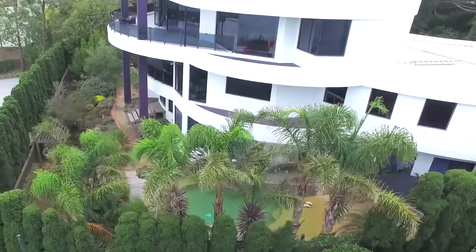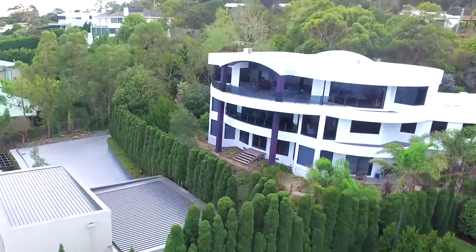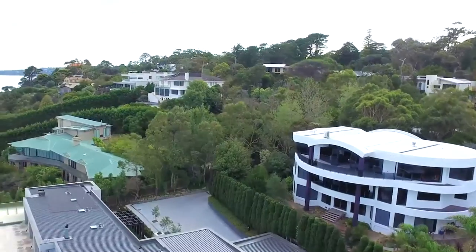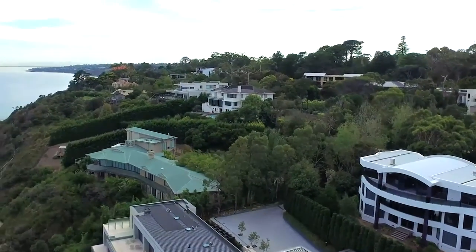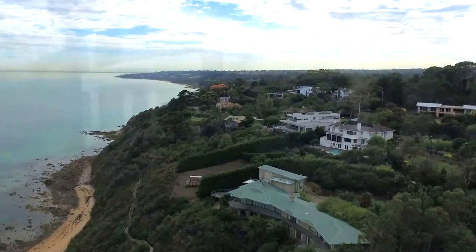Surrender to a life of luxury in this opulent 5-bedroom home overlooking Mills Beach with sweeping bay views and a lagoon-style swimming pool, sauna, and the gentle purr of the waves to soothe you to sleep at night.